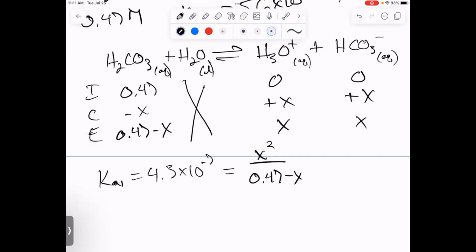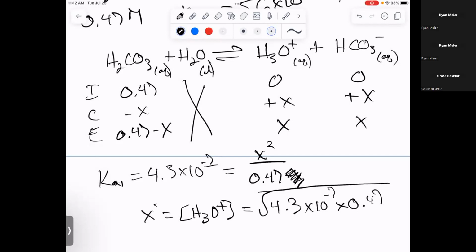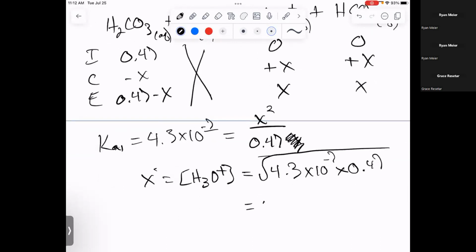In this case, 10 to the minus 7th is a lot smaller than 0.47, right? So we should be able to use x is small, ignore the minus x, to make this a lot easier to solve for our x. And x is our H3O plus concentration here. And so that's going to be equal to 4.3 times 10 to the minus 7th times 0.47, and then taking the square root of all of that. So 0.47 times 4.3 times 10 to the minus 7th, taking the square root of it. Looks like we get about 4.50 times 10 to the minus 4th would be our H3O plus concentration.